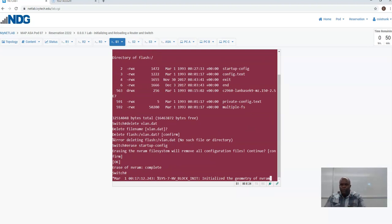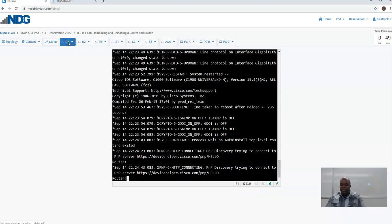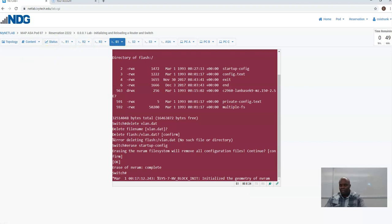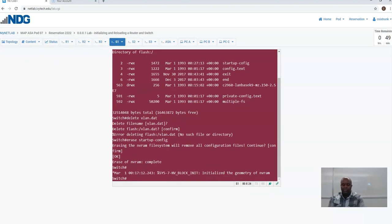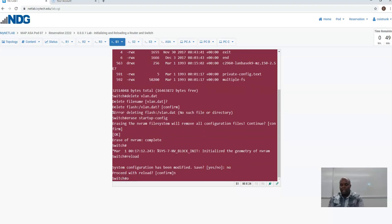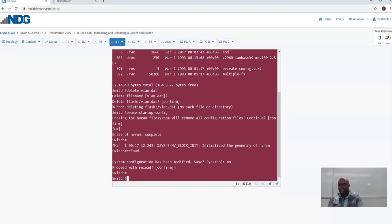Anyway, we're going to give that a minute to go through, and we're going to switch back over to the router and see how it's doing over there. Okay, now the router is done. The router has completed. I don't have to do anything else on the router, but I'm going to go back to the switch and finish the switch up. Let's see how the switch is looking. Okay, the switch is looking good. I'm going to do reload here and hit that, and it says no, and then I'm going to say no again. And the switch is reloaded. See, that was really, really quick.